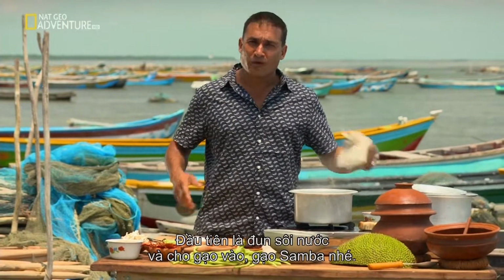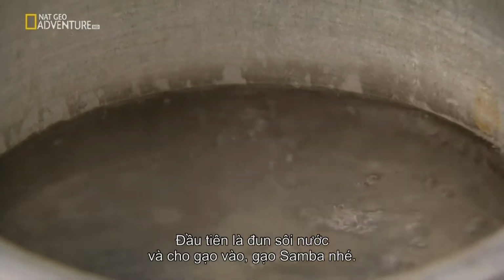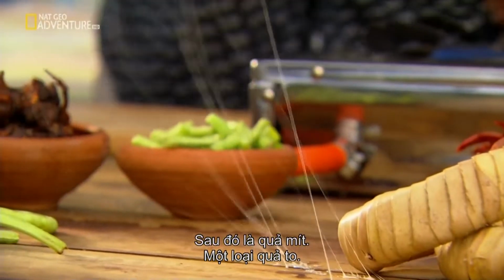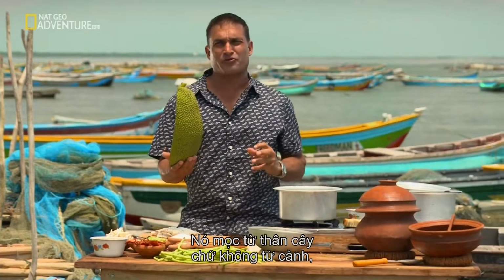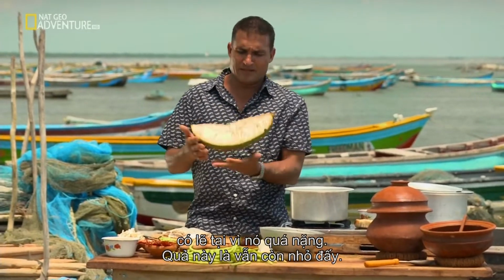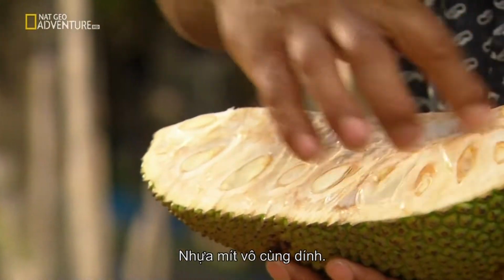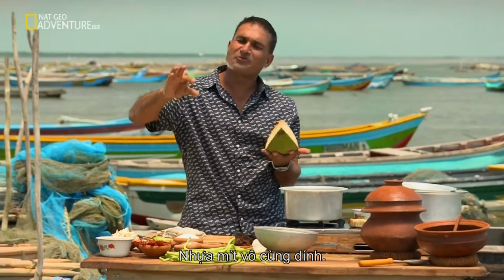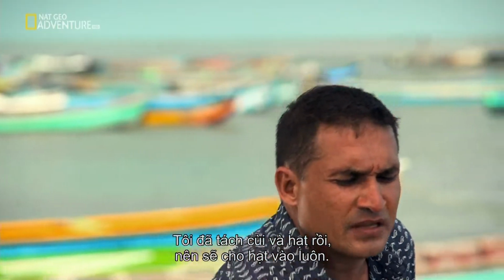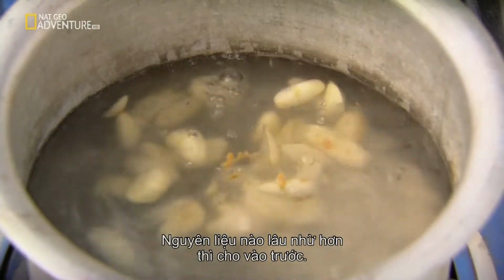Start off with lots of boiling water and add some rice, samba rice, and also some jackfruit. It's this great big fruit, grows on the trunk of a tree rather than off the branches, probably because it's so heavy. This is actually quite a small one. I'm going to use the seeds as well as the flesh. The flesh is held together with a really sticky gum, but I've pulled it all out already. So what I'll do is add the jack seeds in now. The things that take the longest to cook go in first.